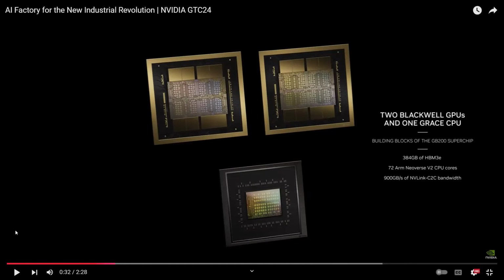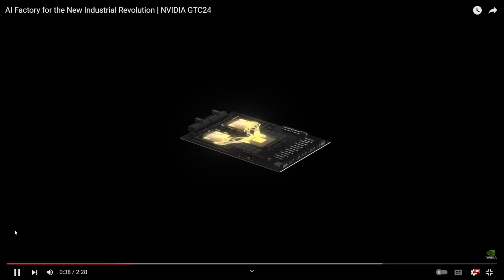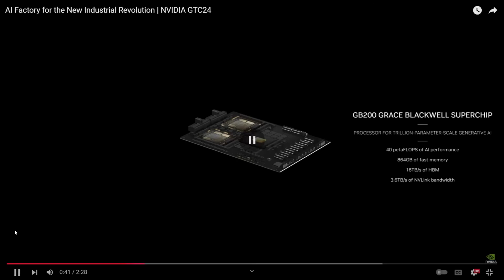Two Blackwell GPUs and one Grace CPU, building blocks of the GB200 superchip, 384 gigabytes of HBM3E, 72 ARM Neoverse V2 CPU cores, 900 gigabytes of NVIDIA Link C2C bandwidth. GB200 Grace Blackwell superchip, processor for trillion parameter scale generative AI, 40 petaflops of AI performance, 864 gigabytes of fast memory, 16 terabytes of HBM, 3.6 terabytes of NVIDIA Link bandwidth.